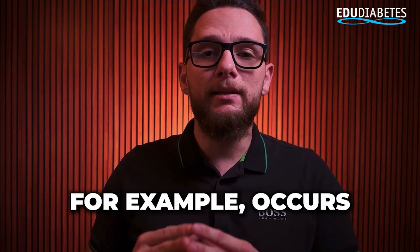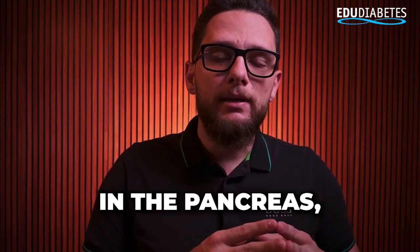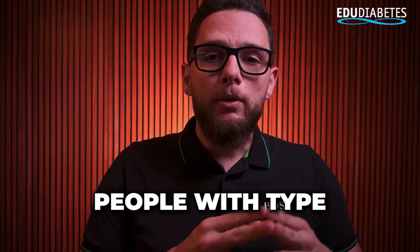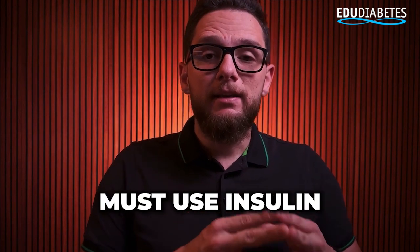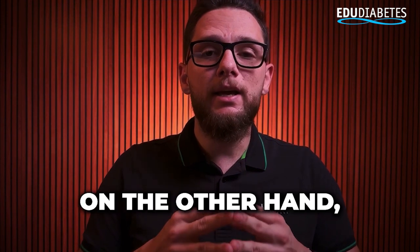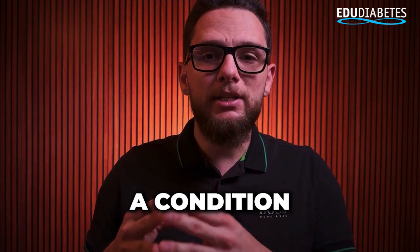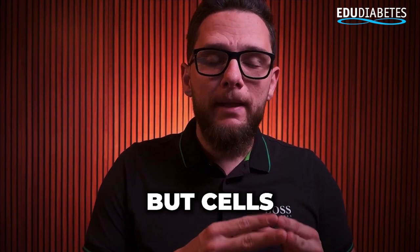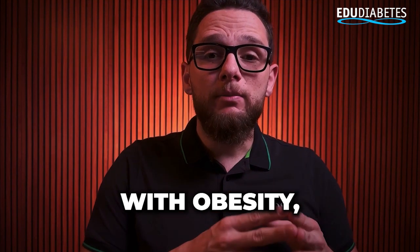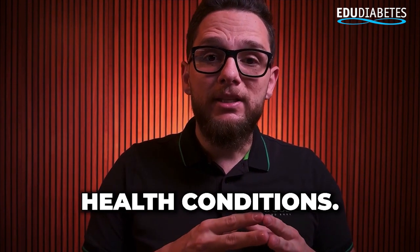Type 1 diabetes, for example, occurs due to autoimmune destruction of the beta cells in the pancreas, which are responsible for producing insulin. As a result, people with type 1 diabetes must use insulin because their body cannot produce it naturally. Type 2 diabetes, on the other hand, is more common and often linked to insulin resistance, a condition where the body produces insulin, but cells cannot use it effectively. This condition is frequently associated with obesity, but it can also be influenced by genetic factors and other health conditions.